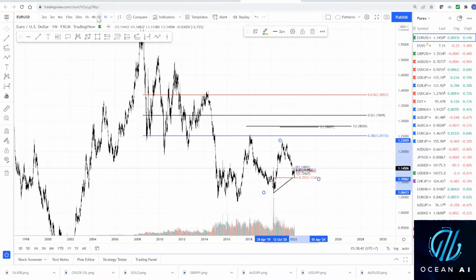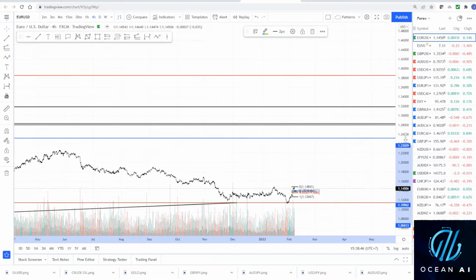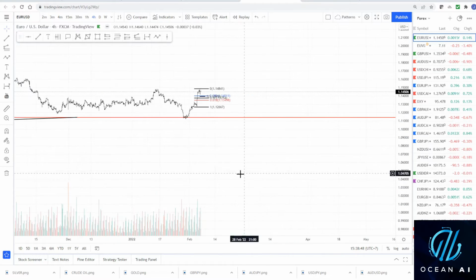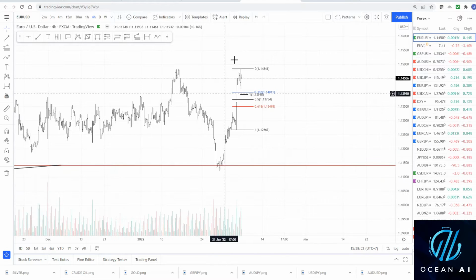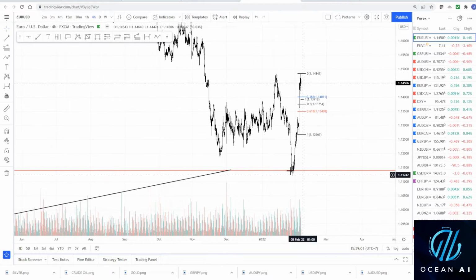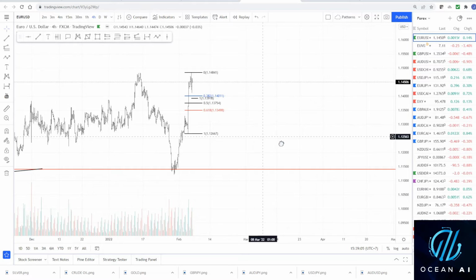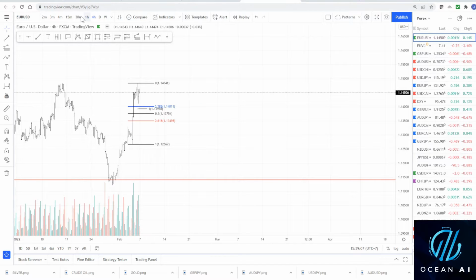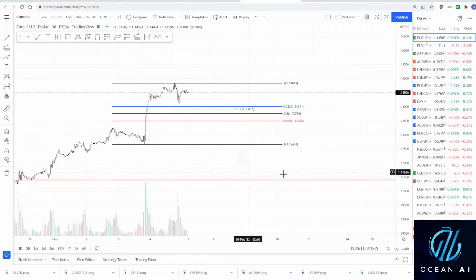Let's take a closer look. If we go into the 4 hour, we had this real nice rally, with this last corrective wave here, and then that final drop into the level there. And now we've seen this quick rally. So what we want to see now, I'm going to do a smaller time frame, 30-minute.